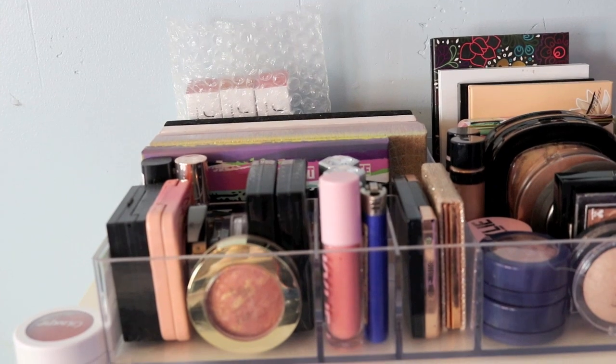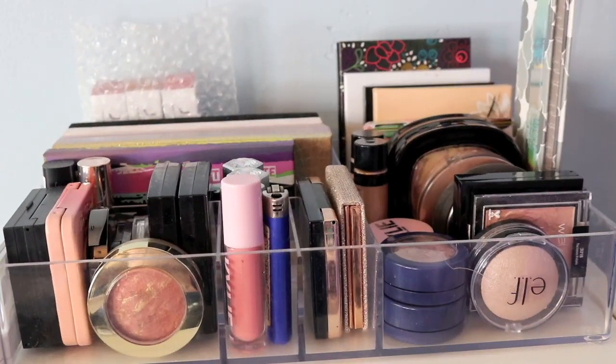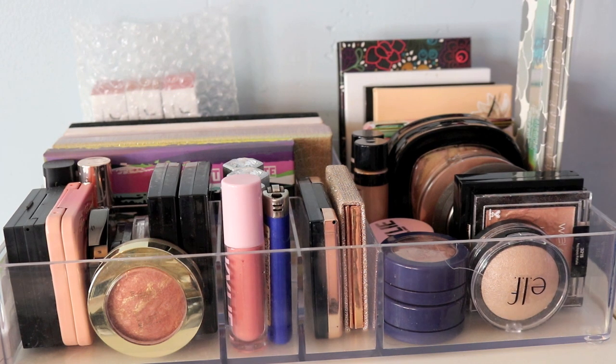So this is a declutter. Let's just start at the top and make our way through it. I need to clear out some room for some new makeup, so that's why we're going to be doing this.